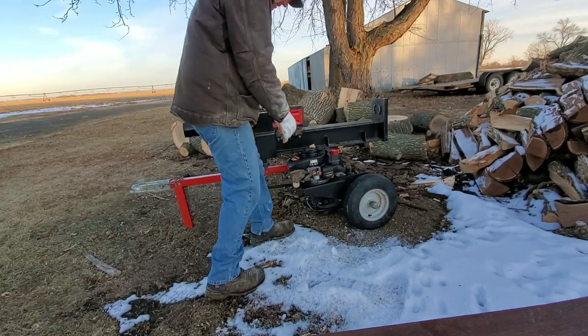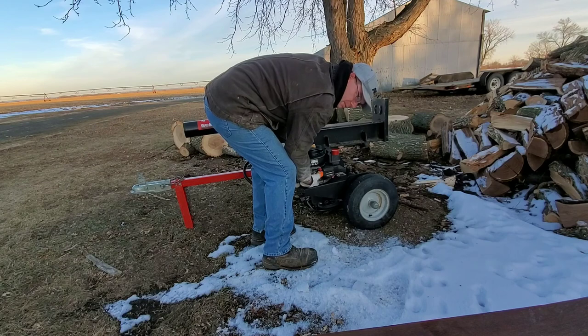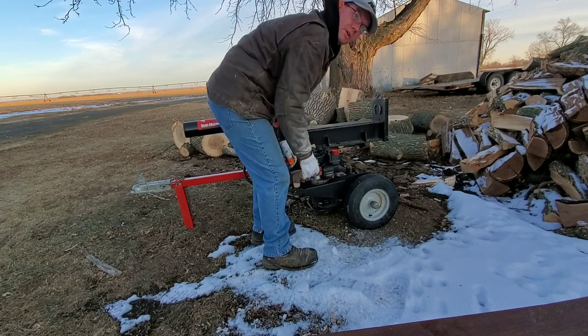Well, it hasn't run in a couple weeks. It's warmer right now, but it has been fairly cold, probably around 15 degrees around here for an average, so I don't know if this thing will start very good or not, but we'll find out.